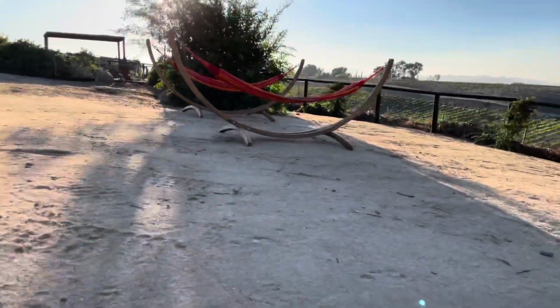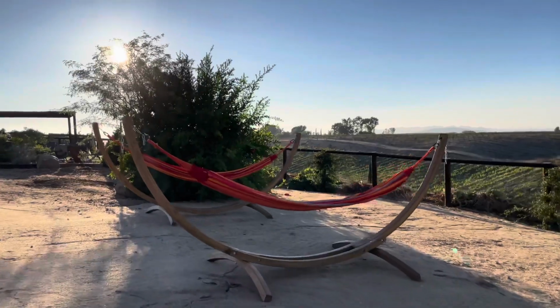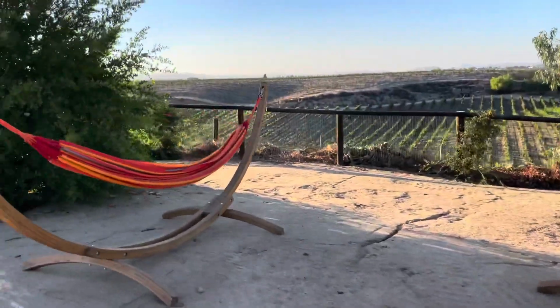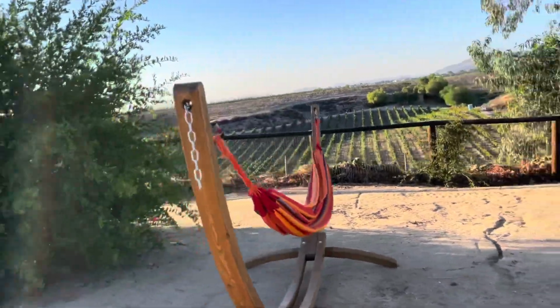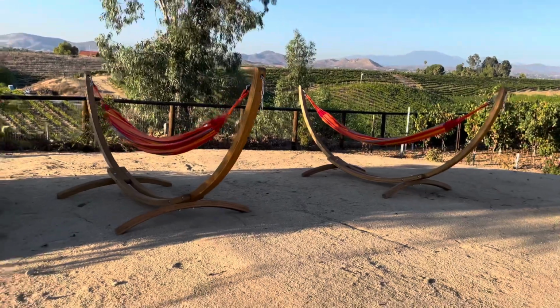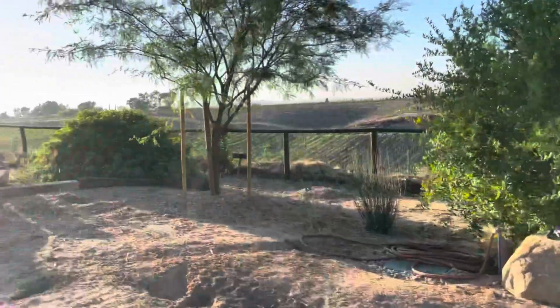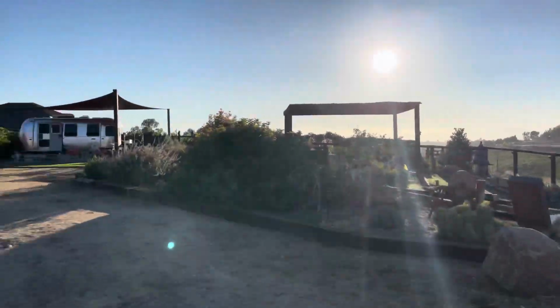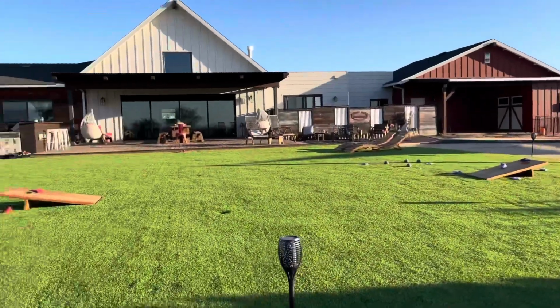Go over here, we've got a couple little, what are these called again? Canopies? No, not canopies. Hammocks. There we go. We got some hammocks. Come out here. Relax on the hammock. Ooh, I hear some Barracuda. Barracuda, nice. So right over here, you've got your cornhole area.